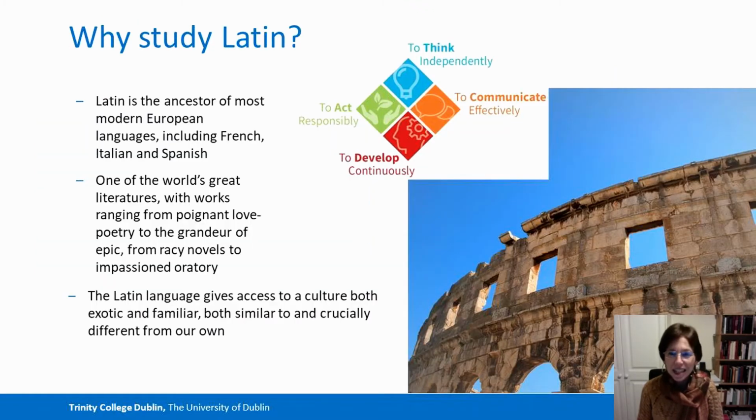So, why study Latin? We can answer this question in several different ways. Roman culture has been hugely influential in the formation of modern Europe, and this is no less true of the language than of other parts of our ancient heritage. Latin is the ancestor of most modern European languages, including French, Italian and Spanish, and offers a firm foundation for learning modern languages, as well as a rigorous grounding in systematic grammar that will help with language study in general. And Latin vocabulary will greatly enrich your English too.